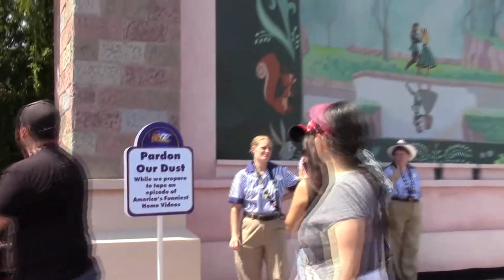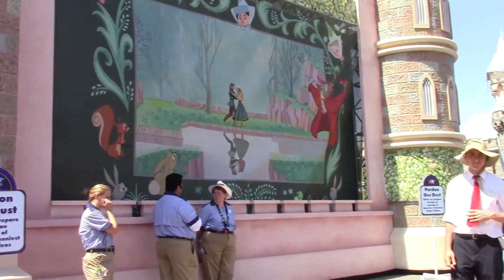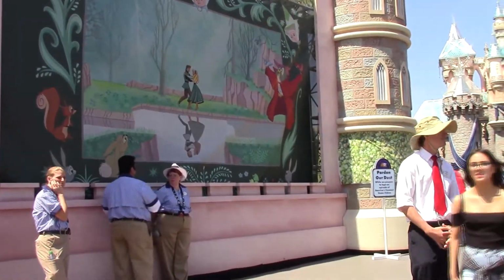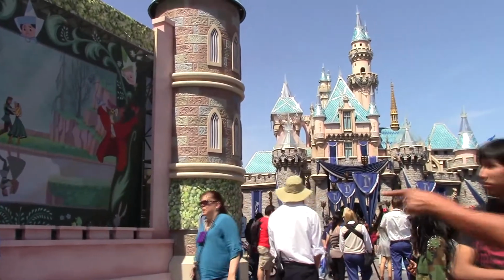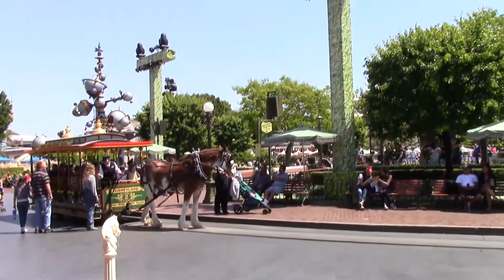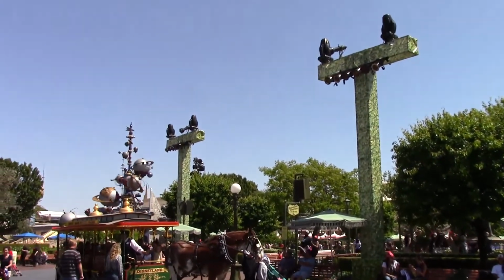So first off, today, when we checked it out on Saturday, they were setting up for some filming for America's Funniest Home Videos. And that is going to be happening this Saturday, I suppose. Here's some lighting and stuff. We don't really have many details on it, just something we thought we should share.